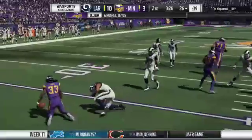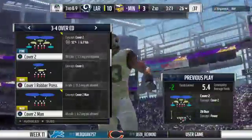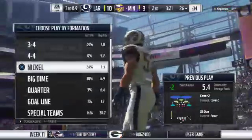And he's going to lose yards. They take him down at the 26. It's a loss of 2, now third down.